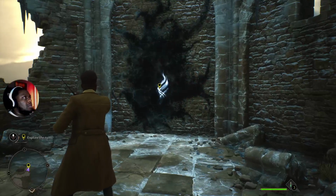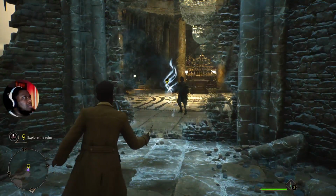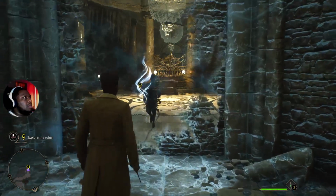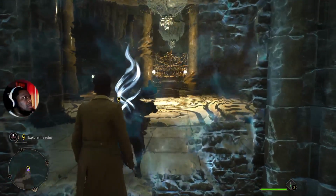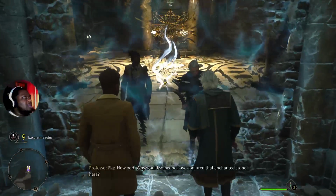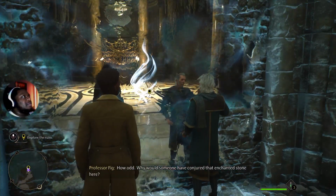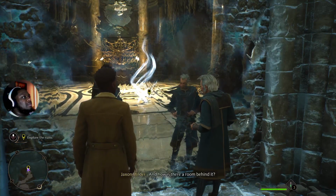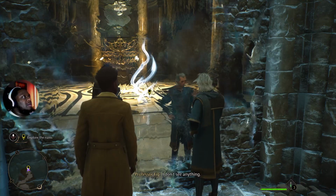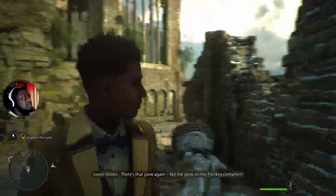What's this? Professor Fig! Oh shit, you scared the crap out of me! Why would someone have conjured that enchanted stone here? And how is there a room behind it? What room? That's what I don't see. Oh, he can't see it. There's that glow again, like the glow on the portkey container.